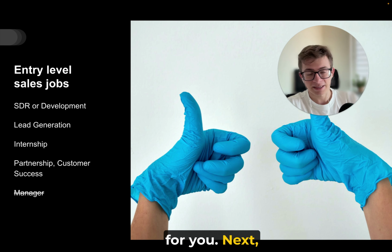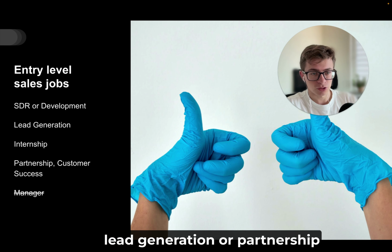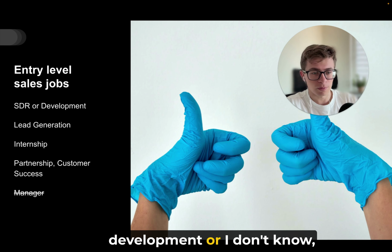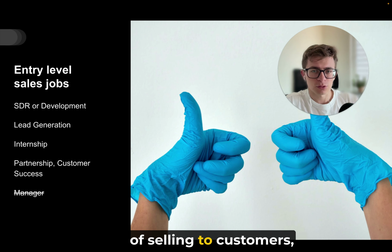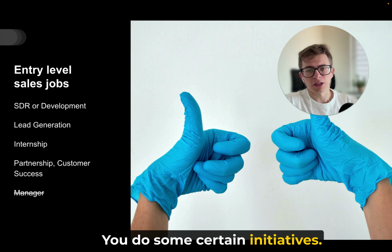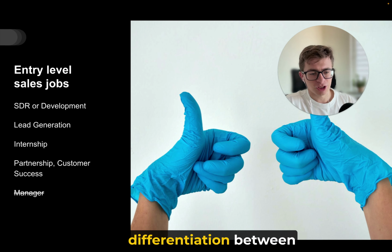Next, if instead of sales, they say partnership lead generation or partnership development or, I don't know, customer success internship, whatever it is, this can also work because partnership and customer success kind of go together with sales. So partnership is business development, but instead of selling to customers, you sell to partners, you do certain initiatives together. If you don't know the differentiation between BD and sales, you can also check out the video that I linked down there.